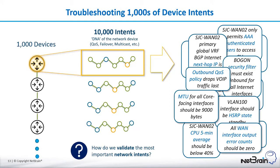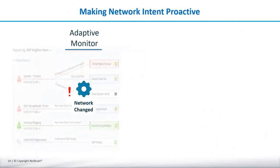So how do we, as an industry, and this is really what we're looking to solve in 10.0, validate the most important of these network intents? We want to introduce a concept of adaptive monitor. We all have playbooks in our networks where if something happens, do Y. And we want to take that concept and automate it in NetBrain 10.